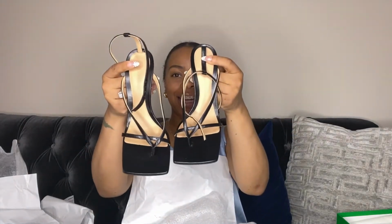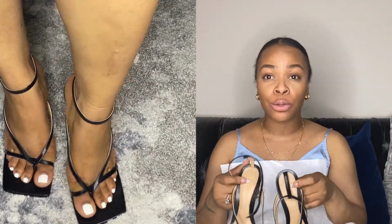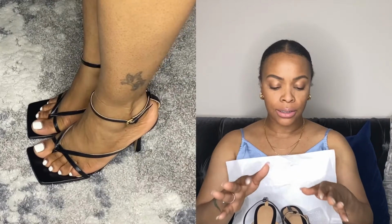Now I got these in a 37.5 because these are a sandal. And who doesn't love a classic black shoe, sandal, whatever? And I even debated on this color, but I felt like black works better in my wardrobe in this sandal. I feel like this is a wear-all sandal, meaning it can go with everything in your wardrobe. You can't go wrong with black. Although even if I had gone with the beige color, it probably would have looked seamless with my skin tone. But I just wanted black. I felt like black was just a classic.